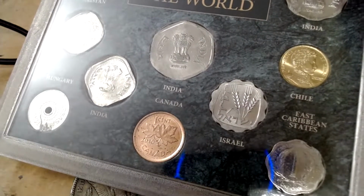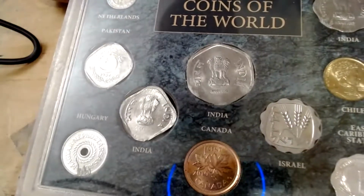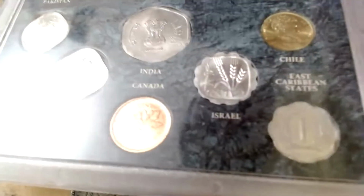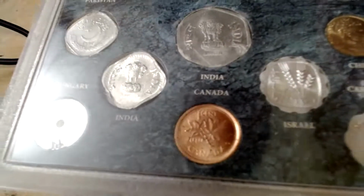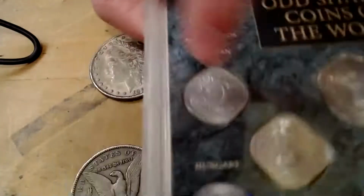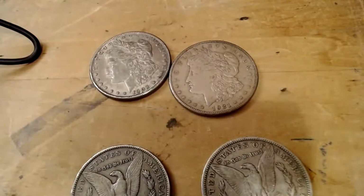Of course, you have the one with a hole in it, and that is also East Caribbean. There you see that East Caribbean one, and there's a bunch of East Caribbean states ones which were pretty oddly shaped. Of course, India too had some oddly shaped ones. There's a Pakistani coin that's kind of oddly shaped. It's square, so those are some oddly shaped ones.